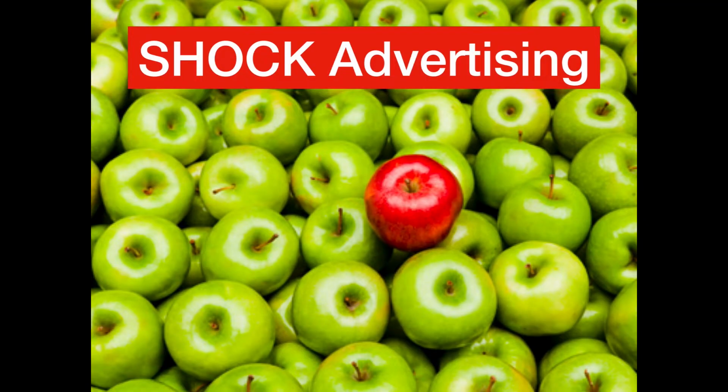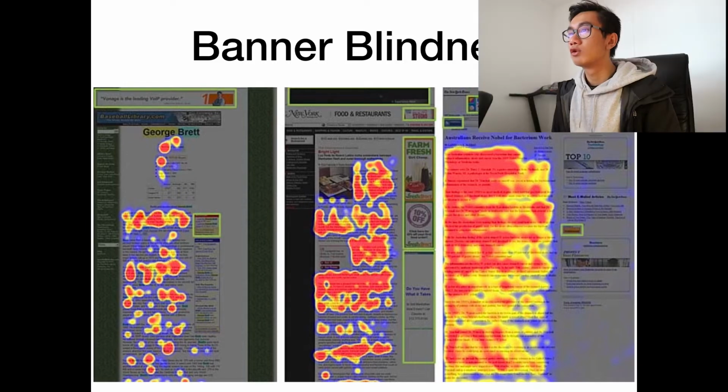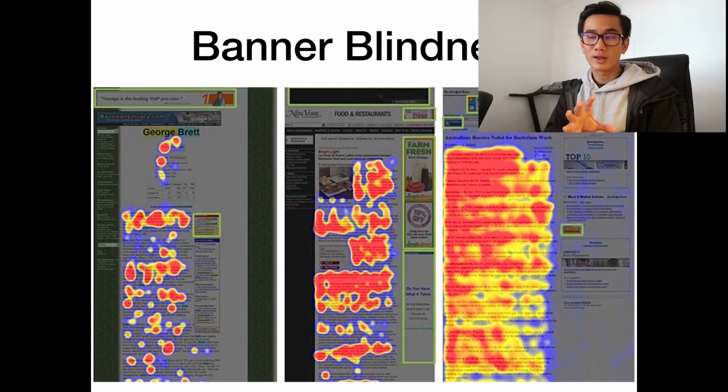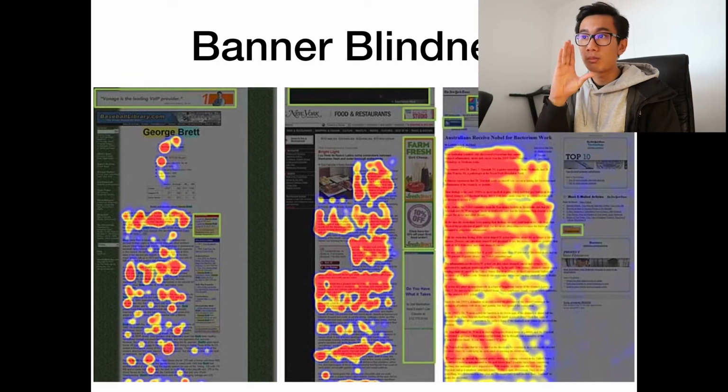So today we'll be talking about shock advertising. What people have on Facebook is something called banner blindness. If you look at this image, all the red heat signals are where people are looking. As you can see, all the banners selected by these yellow rectangles have no heat. People literally just scroll past the banner. People don't even realize it's there. They're literally blind to banners.